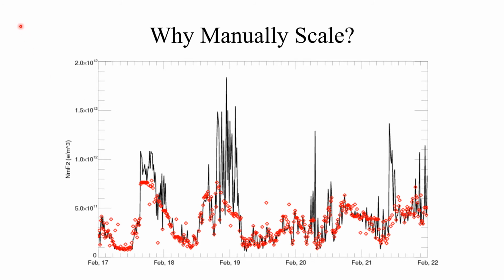Now, I mentioned that autoscalers aren't particularly great at high latitudes, and kind of asked you to take my word on it. But to give you an example, we can go to our neighboring ionosonde in Qaanaaq, Thule, where you can look at the manually scaled and auto-scaled data from that site. Red here is the auto-scaled data, and the black is the manually scaled data. What I want you to take away here is that anytime there's an interesting feature in the polar cap, it's very likely that an autoscaler will fail to capture that feature.